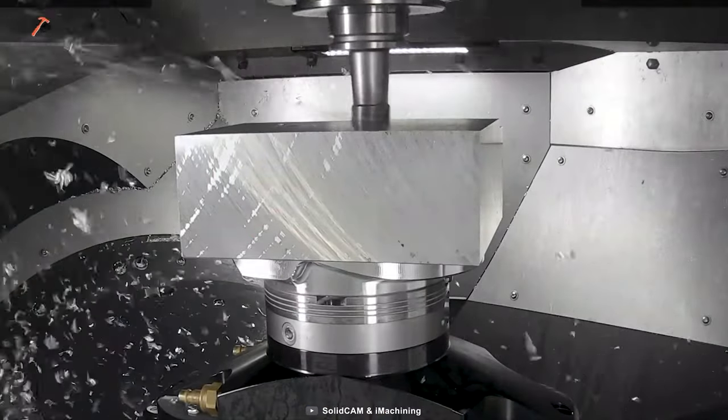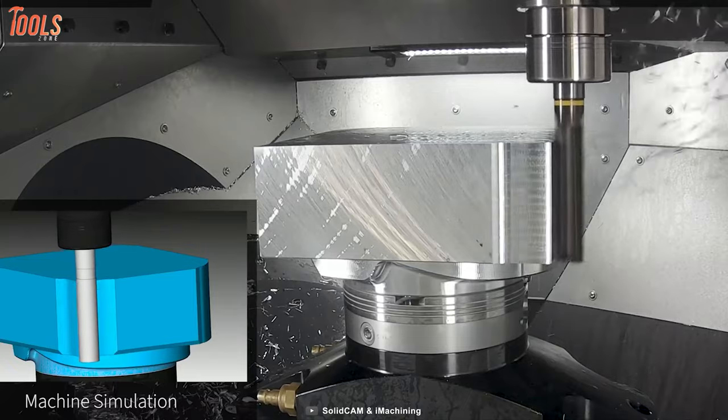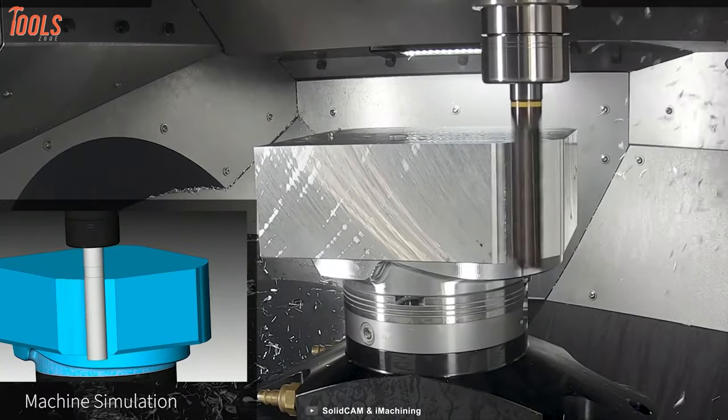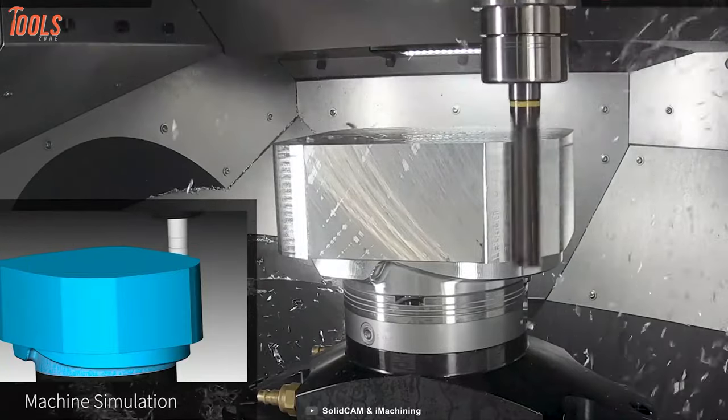If you love wearing helmets before riding a bicycle, you'll definitely love the way SolidCAM makes a helmet. And the whole process will use iMachining 3D and 5X milling.